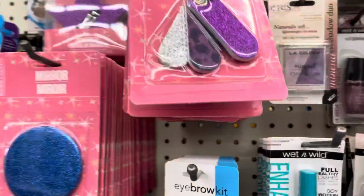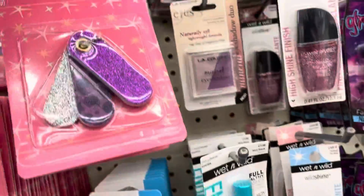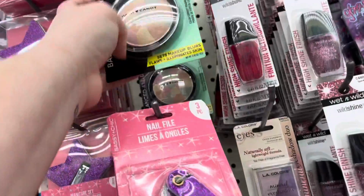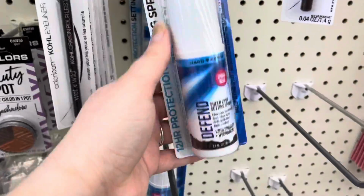So they do have the Hard Candy and Wet n Wild stuff. They have like this one here. These, a bunch of lipsticks. They have the Hard Candy oil baked powder. A bunch. These are the ones I was looking for.